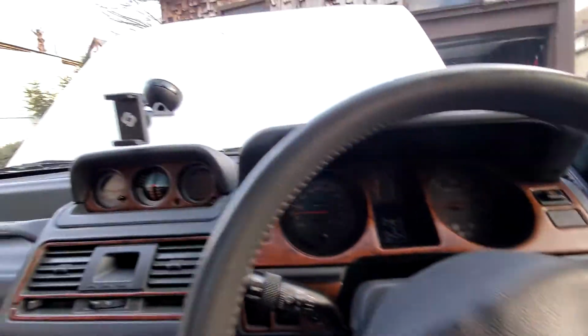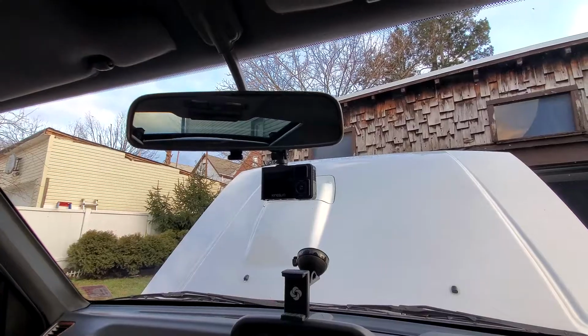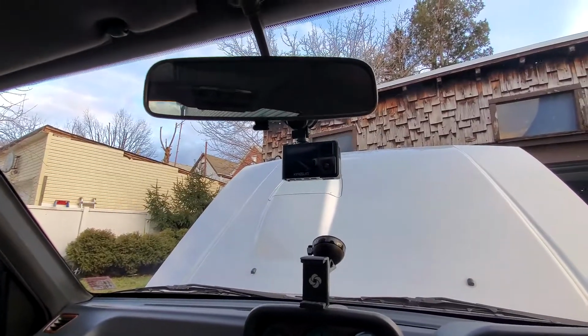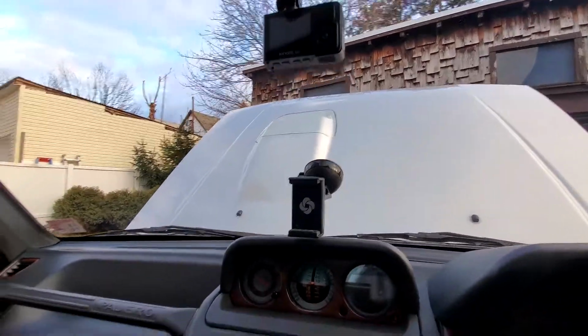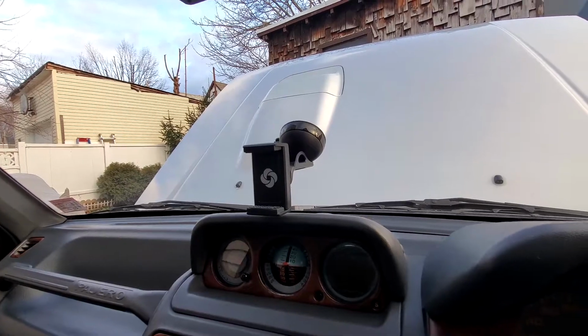As far as changes I've made, I've put in a dash cam. Right now it is insured, but I kind of want to get better insurance where it actually covers the car. Right now, I just used it to get on the road. Anyway, I got the dash cam just for myself, for safety. I don't drive like a maniac anyway with this thing. I also got this mount here for my phone and also for GPS duties.